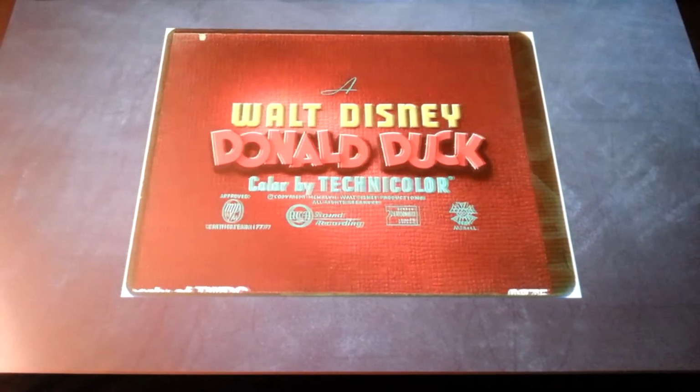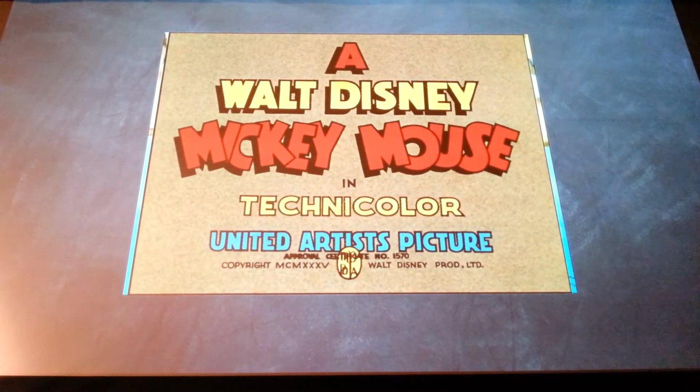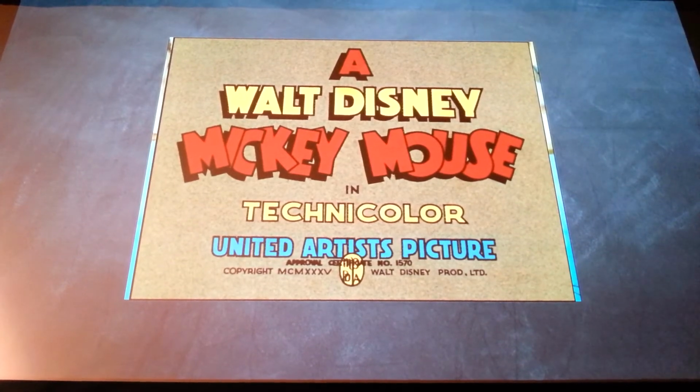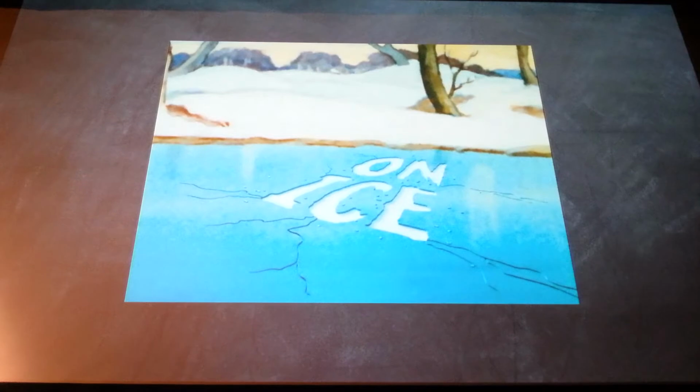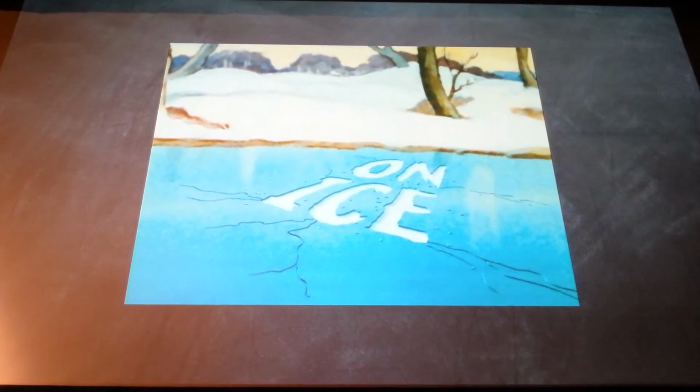There's a Donald Duck short called On Ice. The only problem is it's actually a Mickey Mouse short. But for some reason the negative has Donald Duck attached to it. It now has the correct United Artists card. And again, working with feature animation special projects, we recreated this piece of artwork to be evocative of the kind of style that would have been at the time.